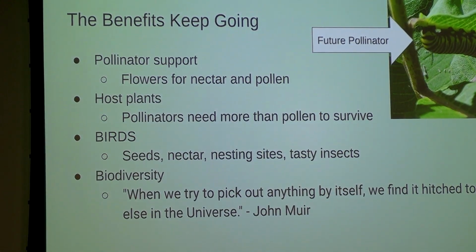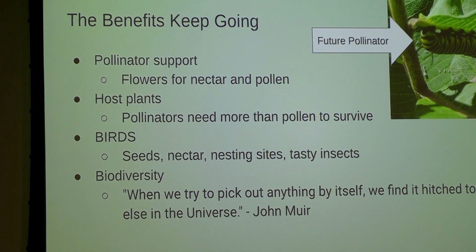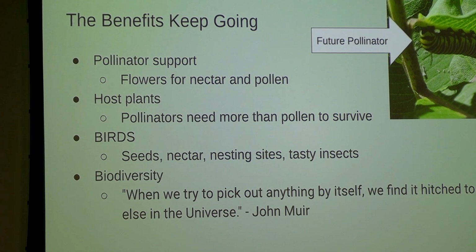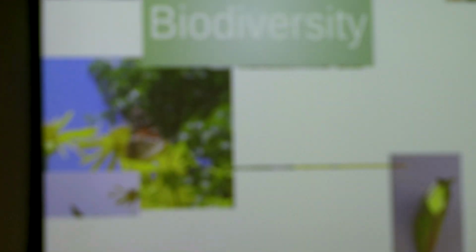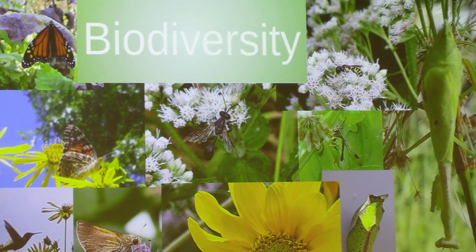And then more benefits: they support pollinators. They're host plants for pollinators. They support birds. They just support biodiversity. I really like this John Muir quote, "When we try to pick out anything by itself, we find it hitched to everything else in the universe." That really applies to native plants, and we don't want to lose them in our area, because if we do, we're impacting everything else in the universe. And you are supporting biodiversity by planting native plants.